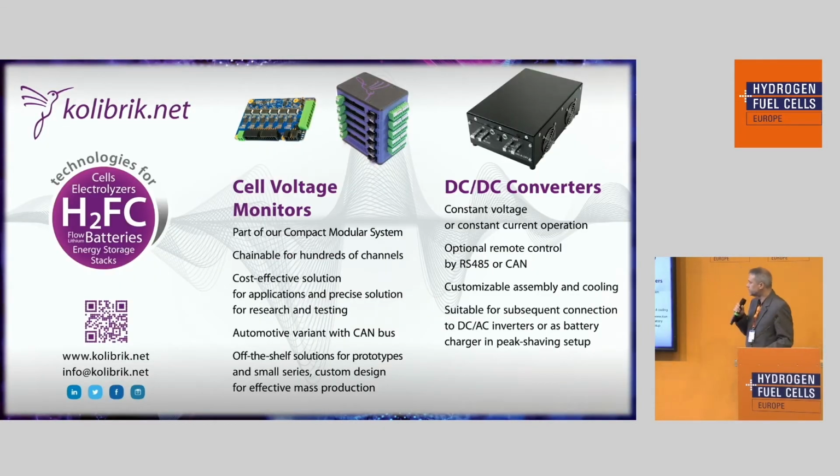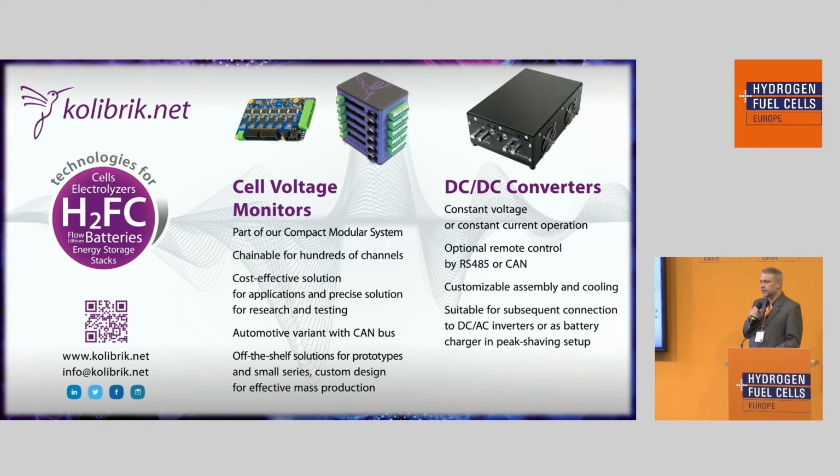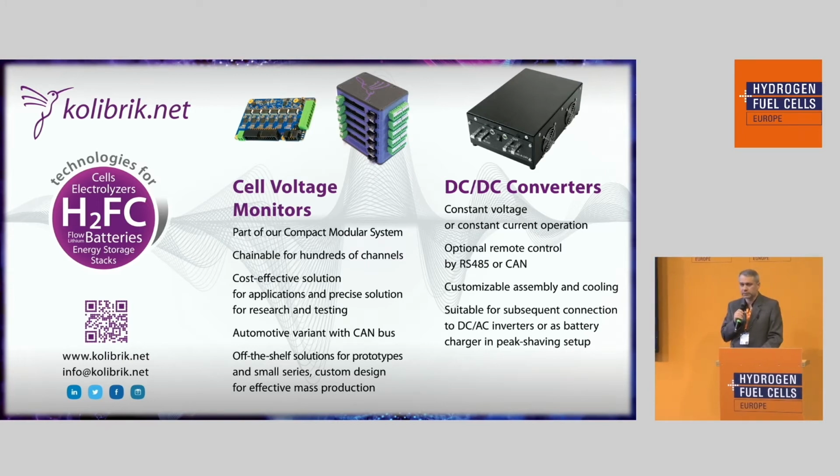Very quickly, a few photos of our product families. Our most famous product is our cell voltage monitor product family. It's made from small credit card size PCBs. It's compact and modular. We have more modules with different specifications, and we are also doing customized modifications, custom cables and so on for our customers.